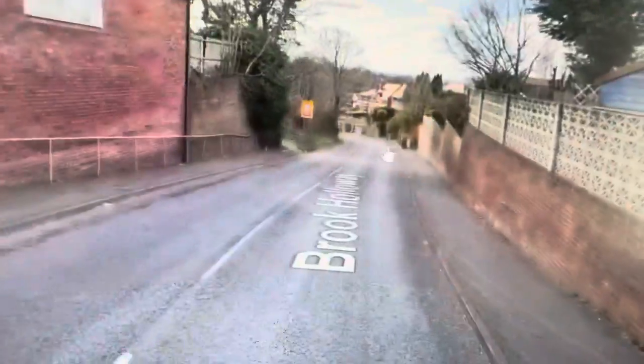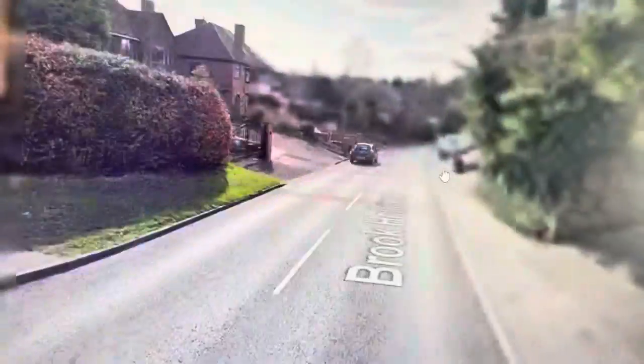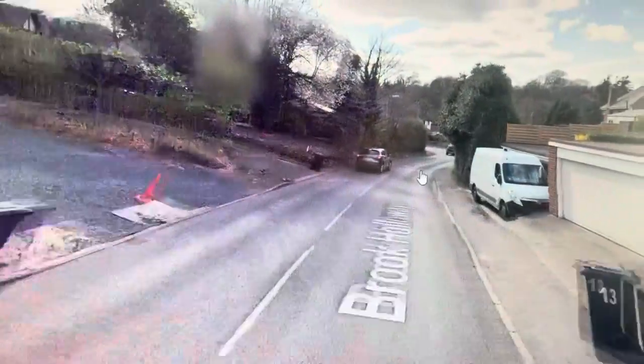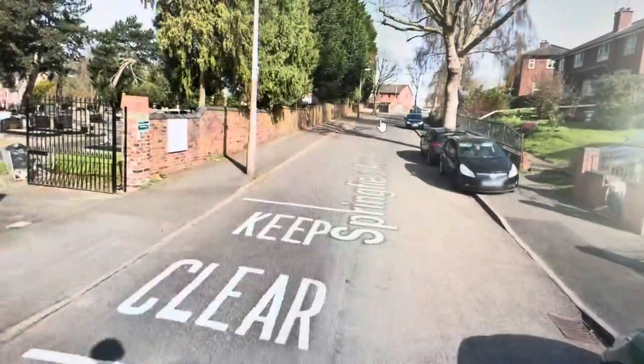So anyway, because of the bad quality, I'm having to do it differently. So this is why I've put partially virtual. So anyway, here we are going down through the Springfield Avenue right now.